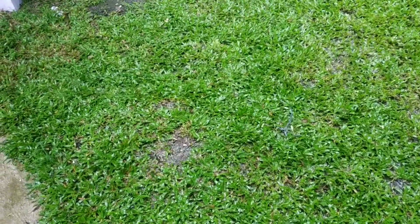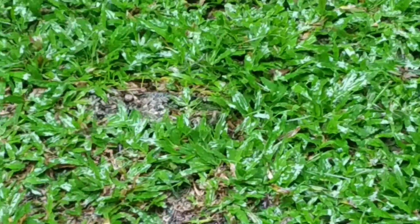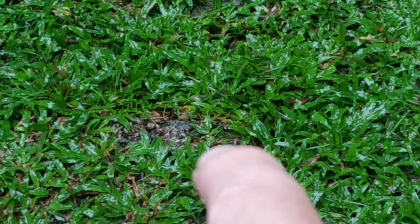I'll show you this piece here. I don't know if you can see it or not. There's a block right there. That's where it starts, right there in that block, and it covers out to there.